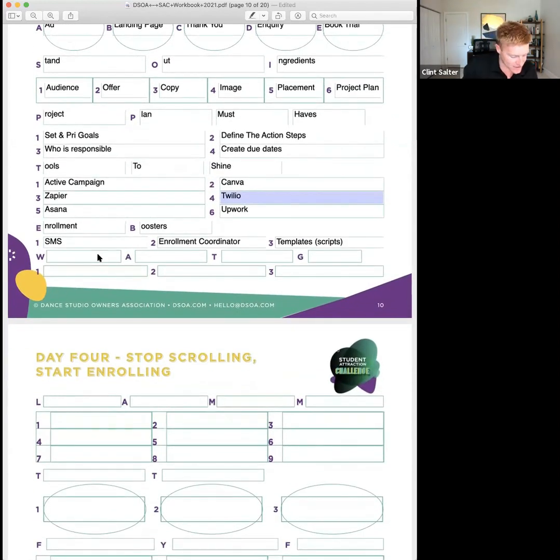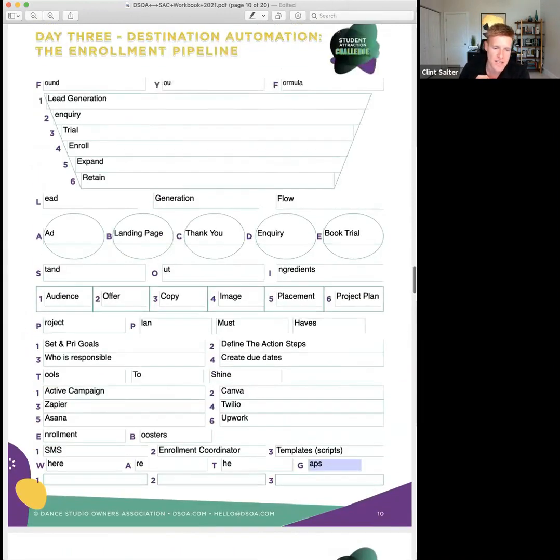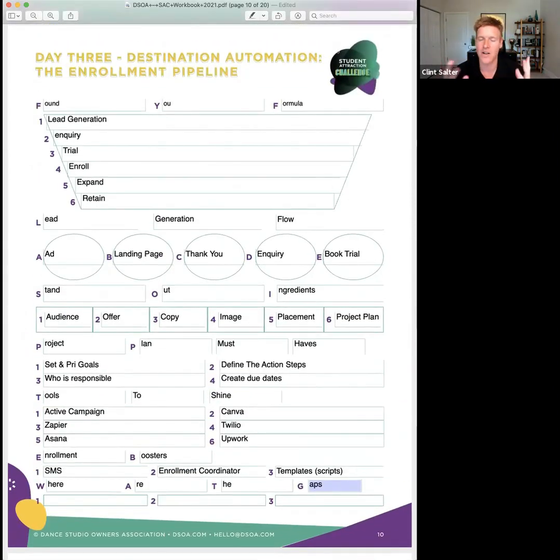Alrighty, so let's go into this section of where the gaps are. Where are the gaps? As you go through this list, and I had a dialogue and a conversation with you today around enrollment, project planning, and we're starting to pull it all together, what are the three biggest gaps you have in your studio? And I want you to tell me in the chat.